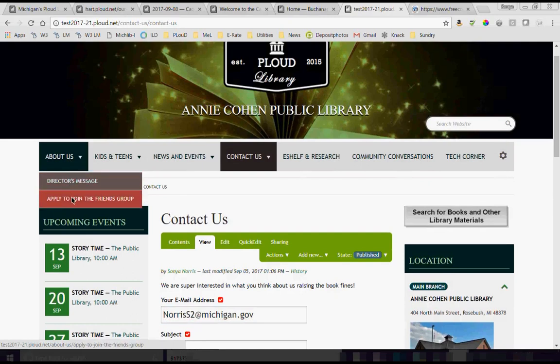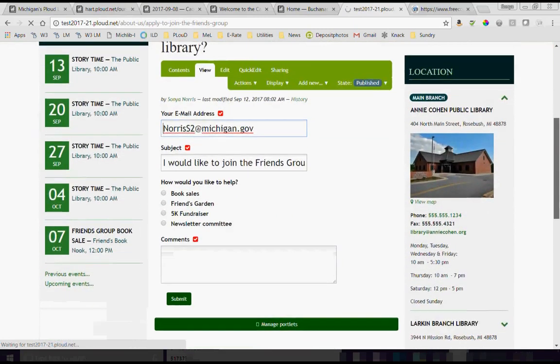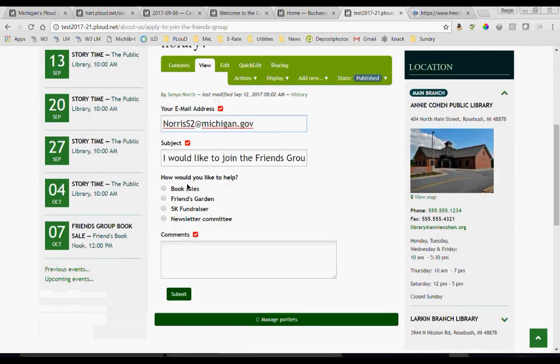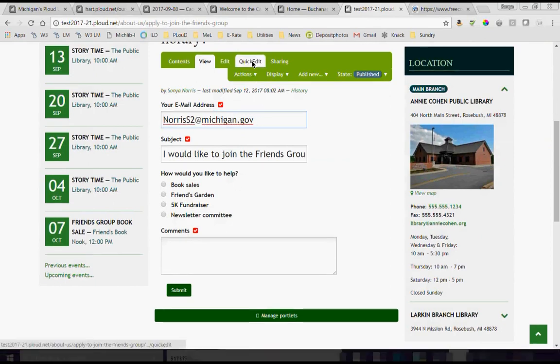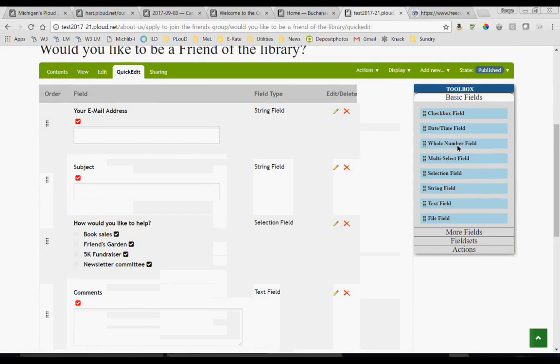I want to show you one that has one additional field. If you click here on Apply to Join the Friends Group, you can see that we have one additional field titled How Would You Like to Help? Book Sales, Friends Garden, 5K Fundraiser, or Newsletter Committee. And here there's a quick edit button. And if I go into quick edit, I'm brought up with another drag and drop functionality page where I can drag different fields into my form and make changes to my form here.